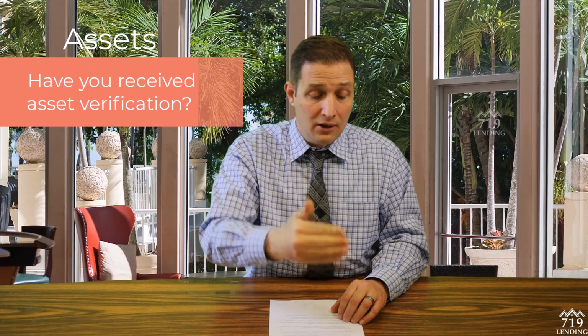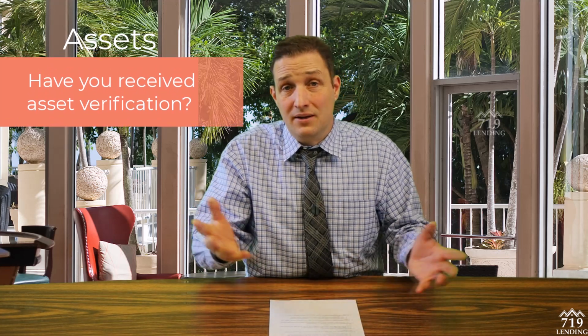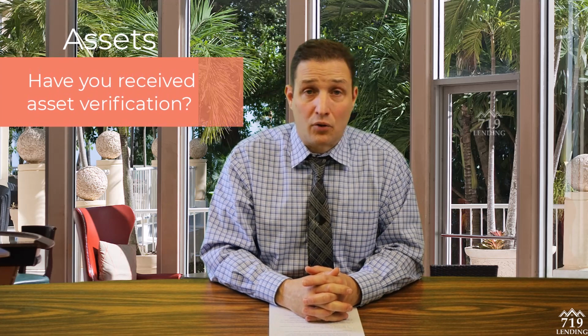Here's a good example. Let's say the client says that they have $100,000, but what they maybe don't understand is that $100,000 is tied up in an account that's going to have a 40% withdrawal hit and taxes on top of that, and now you can only count $60,000. So it's important to ask that loan officer, did the loan officer take that step? Now sometimes you've got a good loan officer that asks for it and the client actually hasn't provided it yet. So it's important to understand where you're at with that.